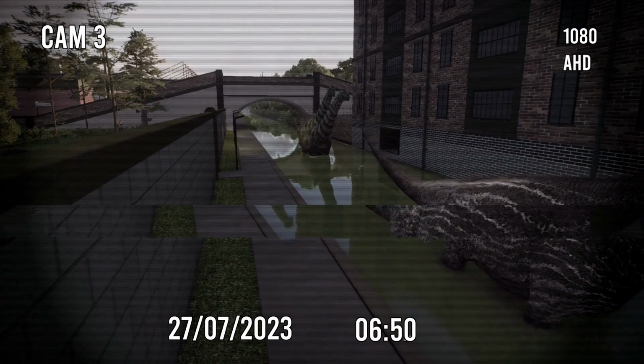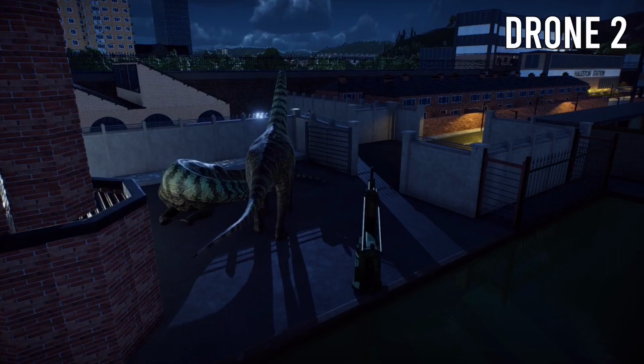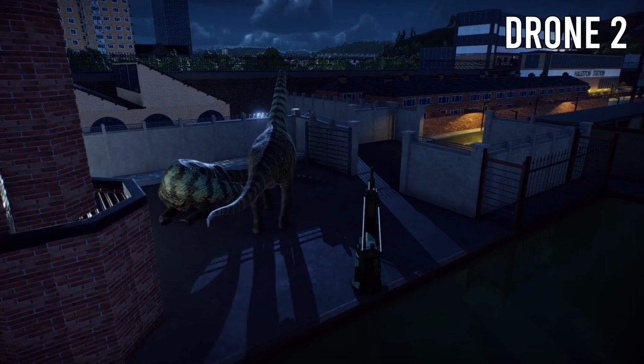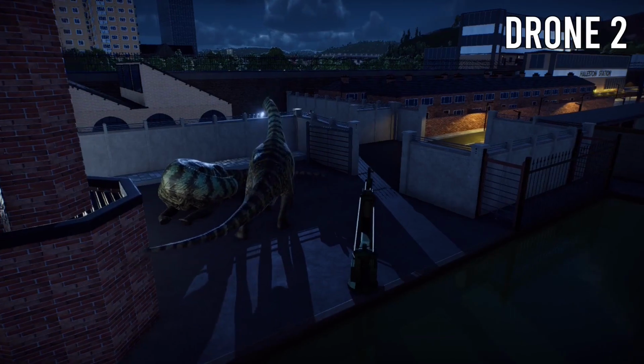It also keeps them out of easy reach of the T-Rexes, although their size would make them a complicated prey to catch and eat anyway. When not in the water, the Camarasaurus tends to rest and sleep on the canal side by the basin.